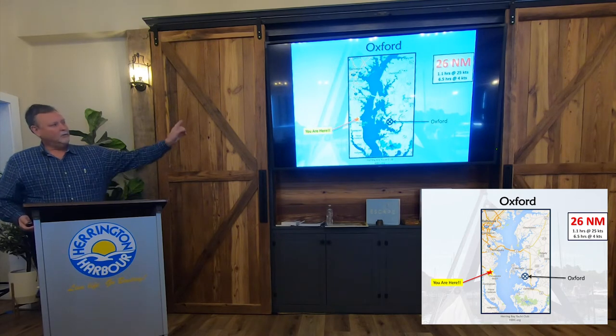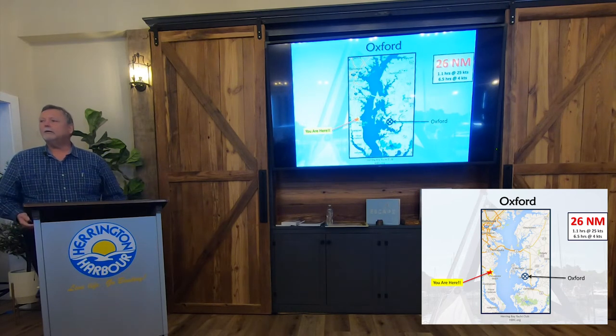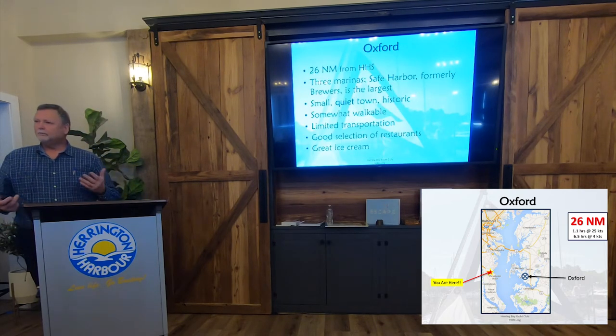A couple things, you are going across the Chesapeake Bay, and that's one thing you have to take into consideration. You're in the open bay, and if any of you have been out, depending on the weather, it can be a pretty significant experience. So like I said, kind of a slower, more quaint, quiet.